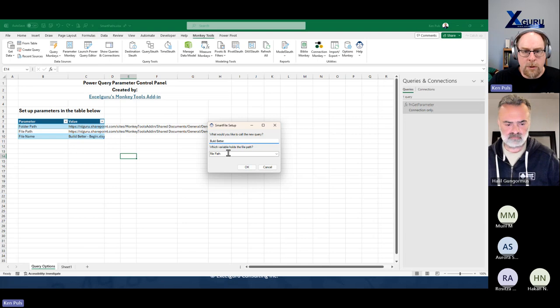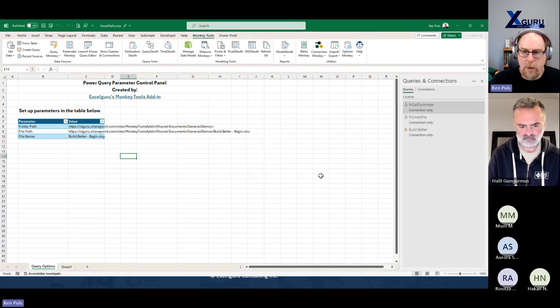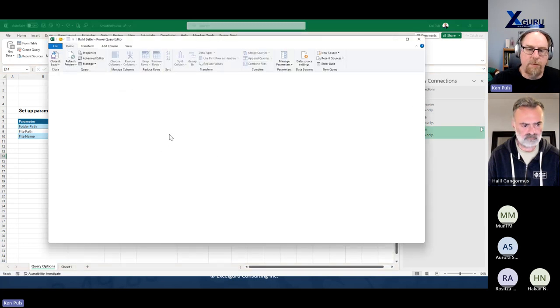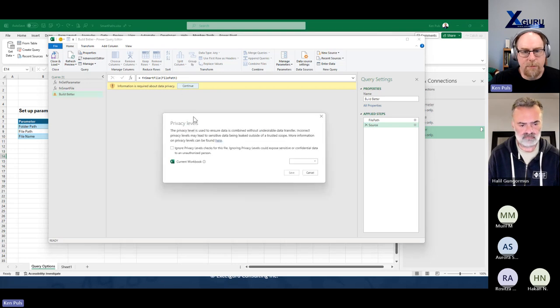And it says, which variable holds the file path? If it finds file path, it'll use that. Otherwise, you can choose from a drop-down list. And when I say OK, it comes back and it gives me an exclamation mark after injecting a new file. The reason being is because it's looking for this file on SharePoint. And naturally, we've got to define our data privacy. It's going to be organizational.